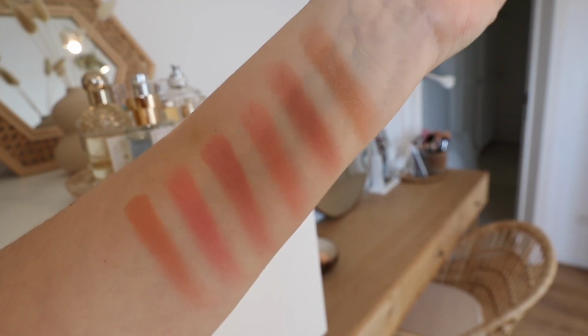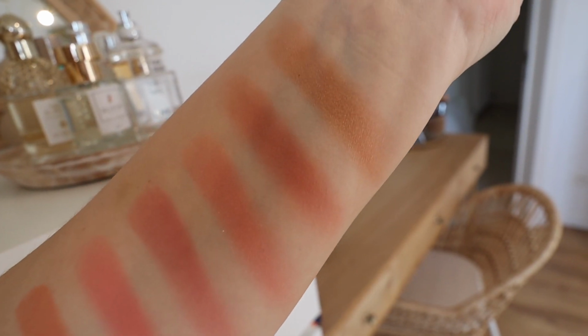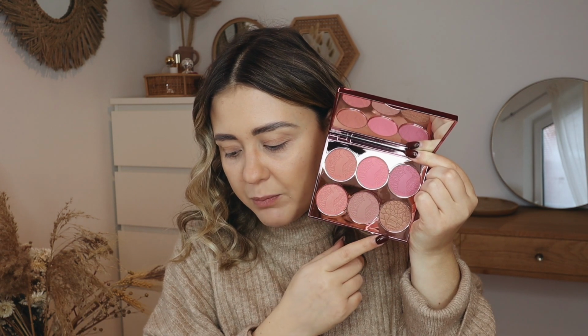So I'm going to insert some swatches now of what these shades look like swatched. But the first shade we have here is Polished, which is a matte peach. Next up we have Refined, which is a matte pink shade. Then we have Facet, is how you pronounce it, I think, which is a matte berry shade. Then we have Gemstone, which is a luminous peachy pink. And then we have Luxe, which is a matte rose shade. And then lastly, we have the Park Ave Princess Bronzer, which is a glowy bronzer.